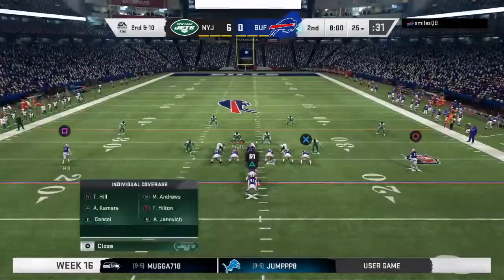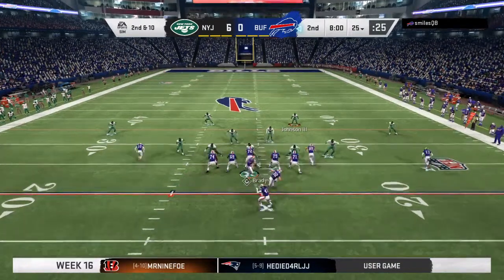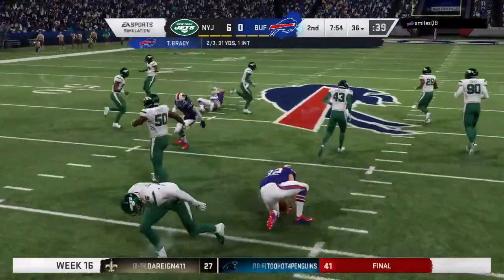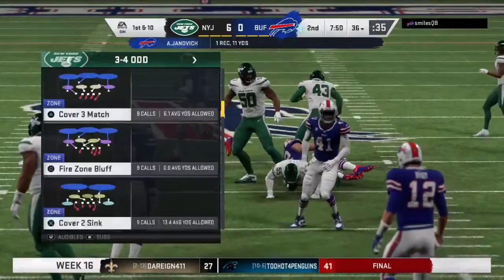So after the run for no gain, here's 2nd and 10. Watch tight end. Brady now to throw, and he's going to drop this off to his fullback. And he's taken down, but able to slip across the 35. 11 yards there, first down.